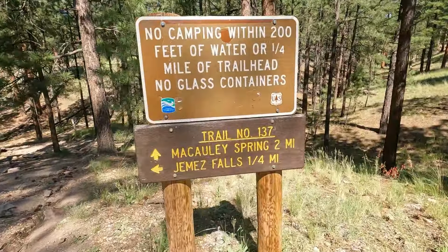So it's only a quarter mile walk to the falls, and then you could take this trail 2 miles down, and it'll take you to some hot springs. As you can see, the trail is pretty level. It's just got a slight downhill and then a lot of switchbacks that cut back and forth, so that way it keeps the grade down. A little bit of stuff like this, but nothing too crazy.